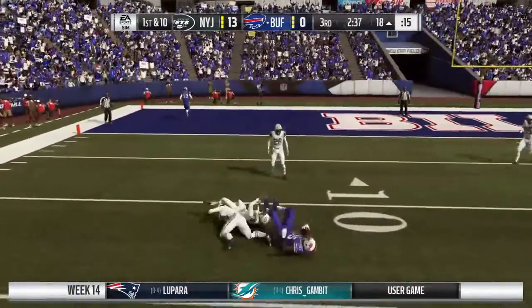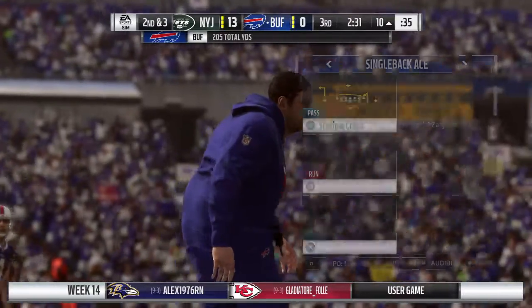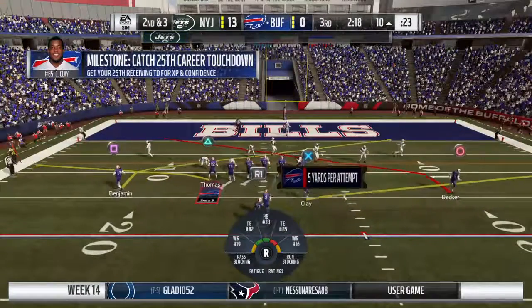Left side here, caught by Clay. And a broken tackle could not free him. Taken down right at the 10-yard line. 7 yards, the pickup on the pitch and catch. He's been quiet today in the passing game, just his 2nd catch.